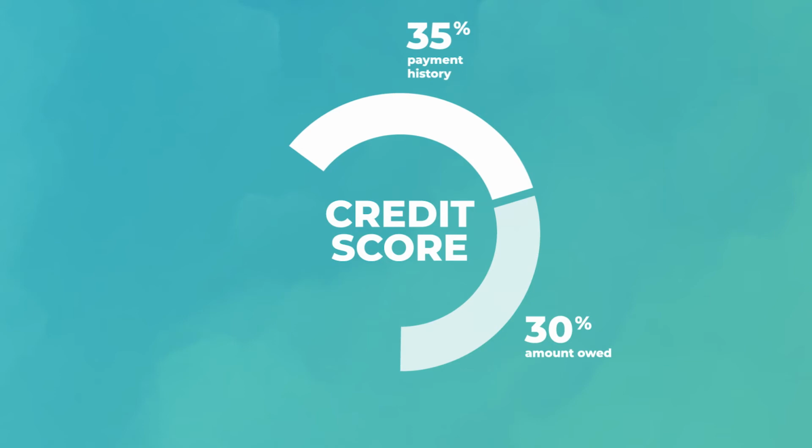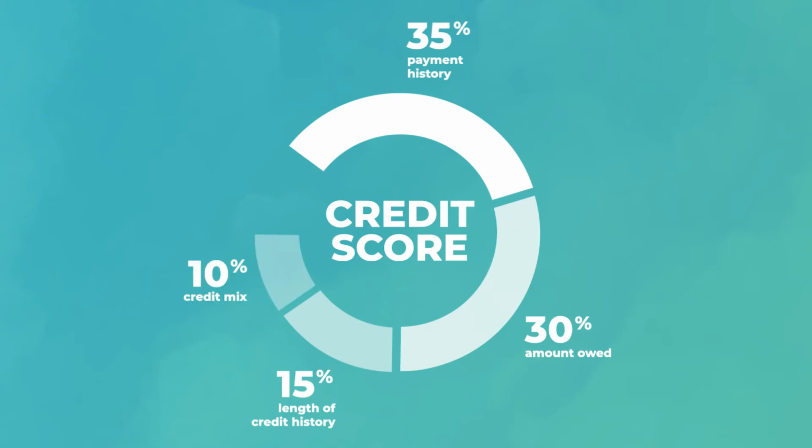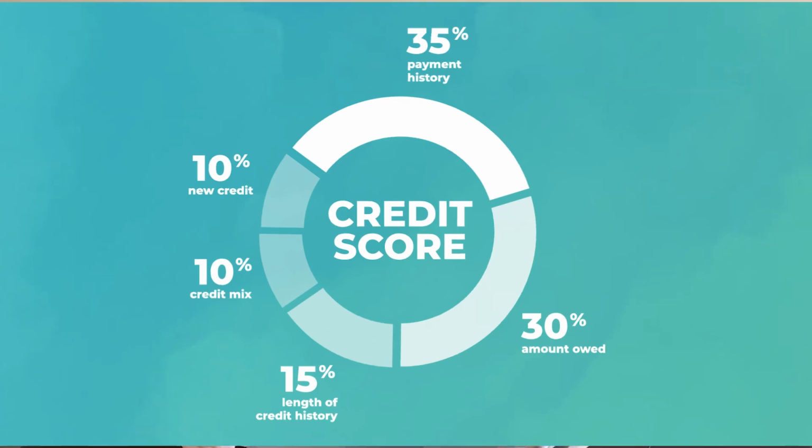30% is the amount you owe, and this is your credit utilization. So your debt divided by your credit limit. 15% is the length of your credit history, and that's why it's important not to close those old cards. 10% is credit mix. So this is just different kinds of credit: credit cards, home loan, car loan, that kind of thing. And that one's not going to be very easy to improve quickly. And then 10% is new credit, as in try not to get new credit. Don't go applying for a bunch of loans.